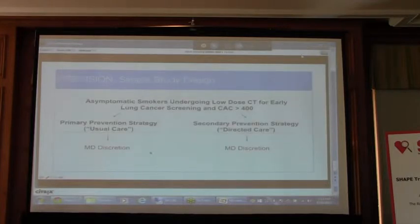So the study is an extremely simple study design. I think it's quote-unquote pragmatic, and it's strategy-driven rather than specific prescriptive therapies. It's an asymptomatic smoker undergoing low-dose CT for early lung cancer screening who's found to have a severely elevated coronary calcium score, who gets randomized to usual care, primary prevention strategy, or to secondary prevention according to the AHA ACC guidelines. This would be a directed care strategy. After that, you just leave the subjects alone and you let the doctor decide whatever the doctor wants to do.